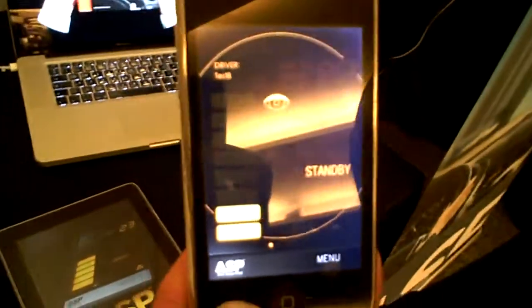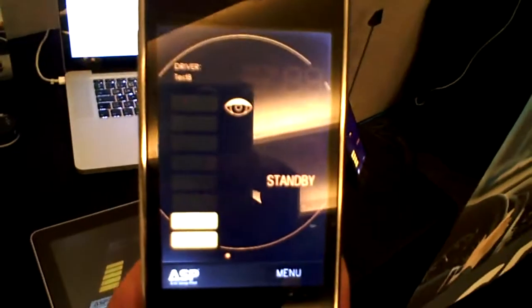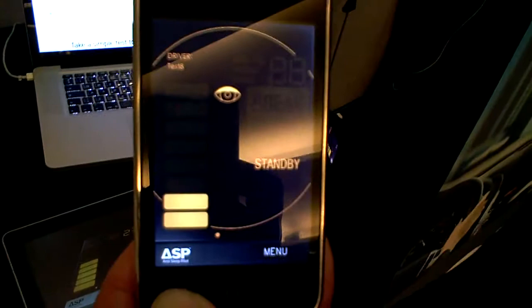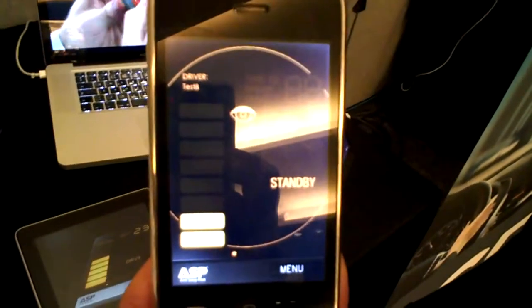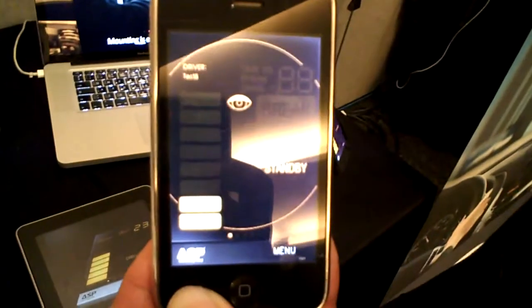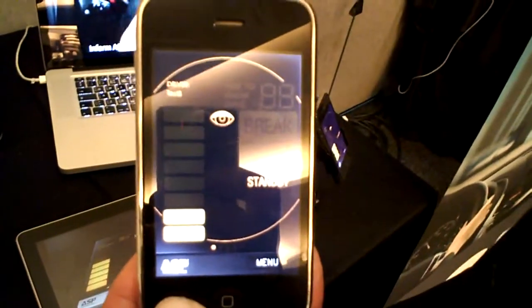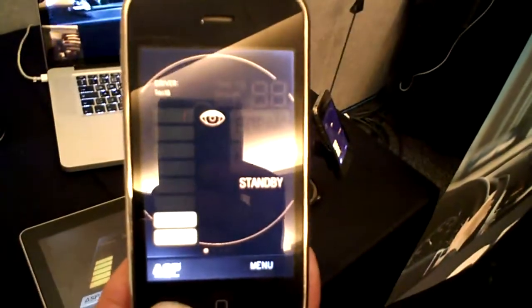Then when you start driving, the application will detect it automatically. It will then start calculating your fatigue level based on your risk profile and how you feel today. And then a number of parameters like time of day, how long have you been driving today, how long since last break, and other information.